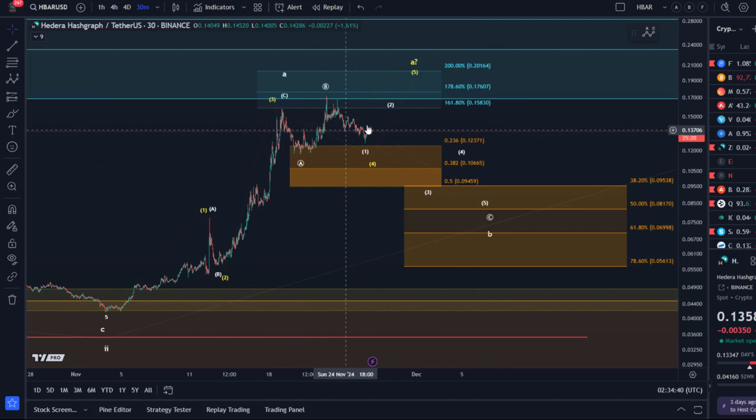But for now, we've just rallied, right? We've just rallied and rallied out of our support area. So now we just wait for the next setup to develop. Yeah, that's the update about HBAR.